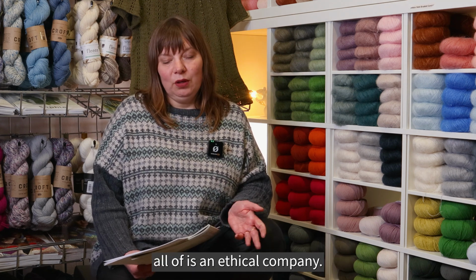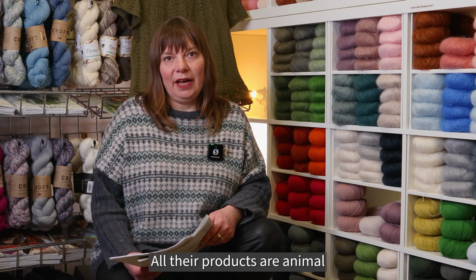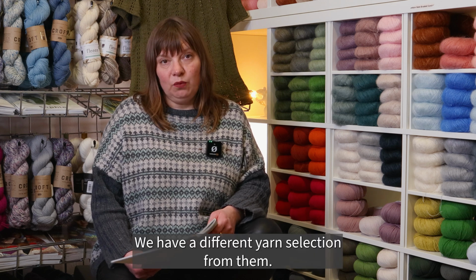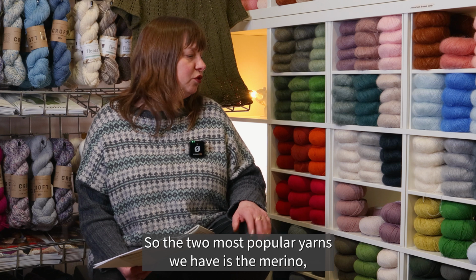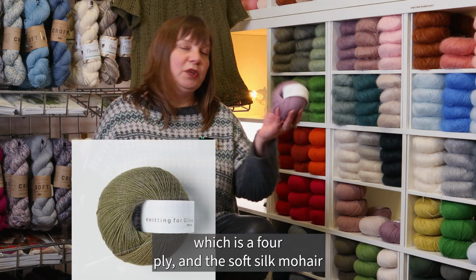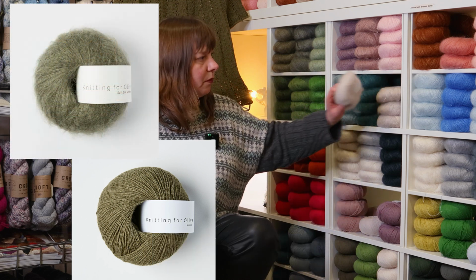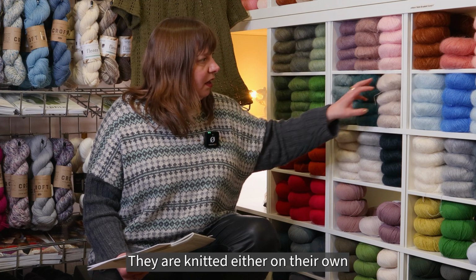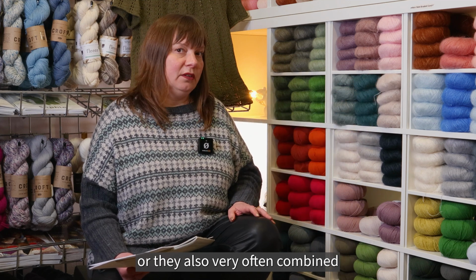Knitting for Olive is an ethical company. All their products are animal friendly and cruelty free. We have a different yarn selection from them. The two most popular yarns we have are the Merino, which is a 4-ply, and the soft silk mohair. Those two we almost can't get enough of. They are knitted either on their own or very often combined.